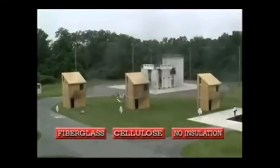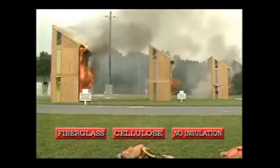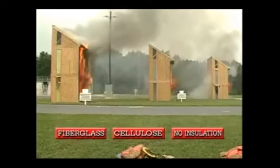Cribs, stacks of wood designed to mimic the contents of a room, were ignited simultaneously in all 3 buildings. At 23 minutes, the fiberglass and cellulose first-floor ceilings, which were not insulated, had collapsed within 4 minutes of each other, demonstrating a similar progression of fire in both structures.